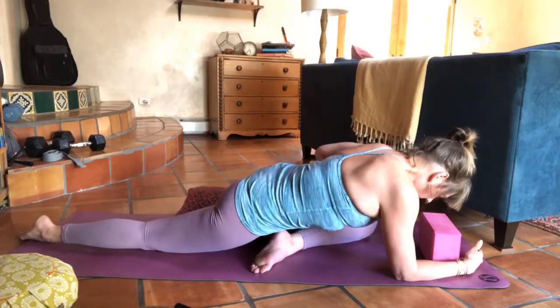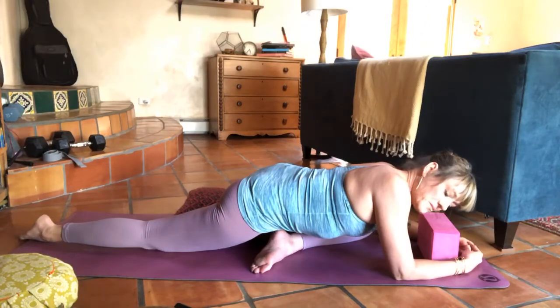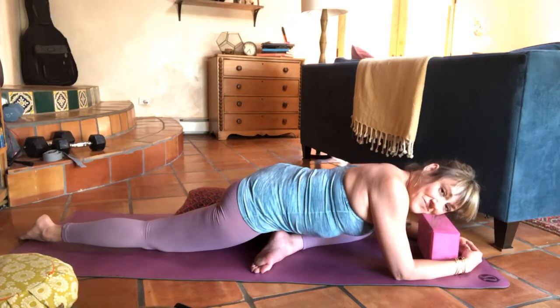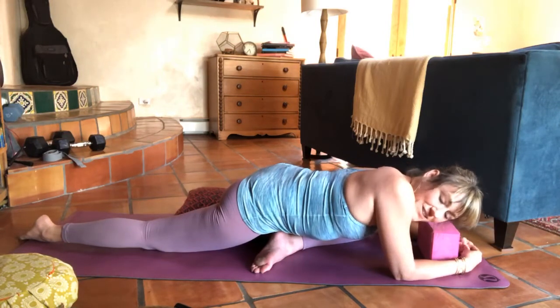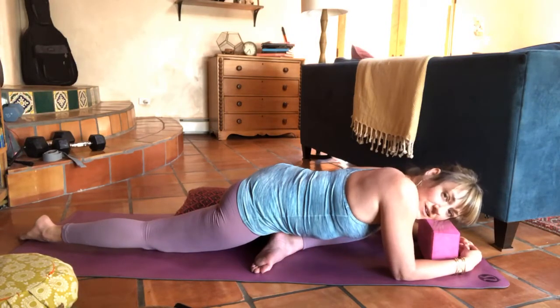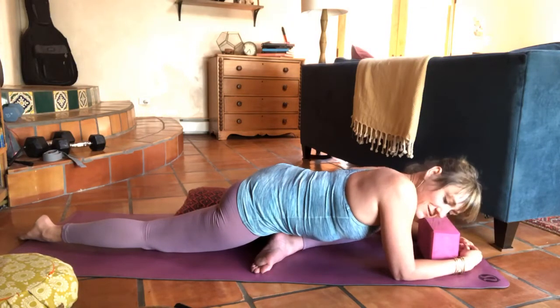Drawing awareness back to the face. What are you doing with your face? Can you unhinge your jaw? Can you soften your tongue? Can you smooth your brow? Can you soften your eyeballs?